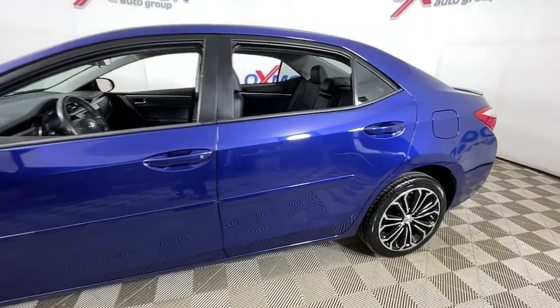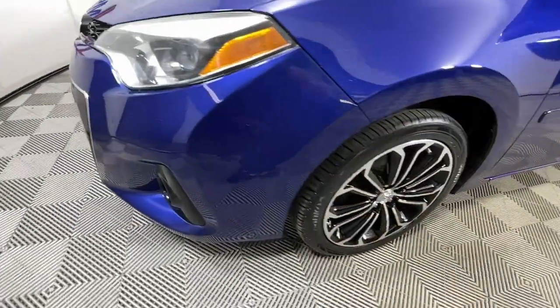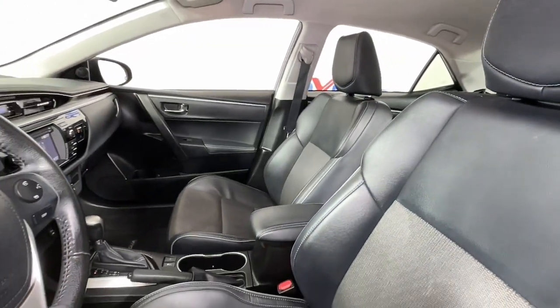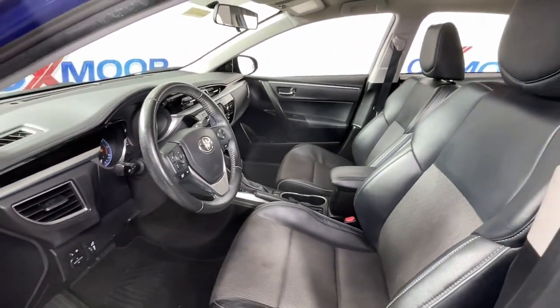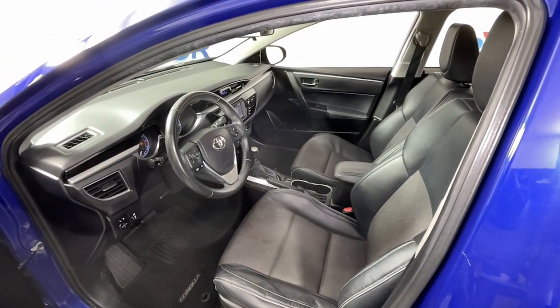Go home happy with the 2016 Toyota Corolla. With less than 100,000 miles on the odometer, this vehicle stands out from the rest. Here's an affordable, efficient Corolla that offers a smooth ride, agile handling, desirable standard safety features, a comfortable cabin that's surprisingly roomy, and appointed with high-quality materials and amenities, all wrapped in head-turning style.